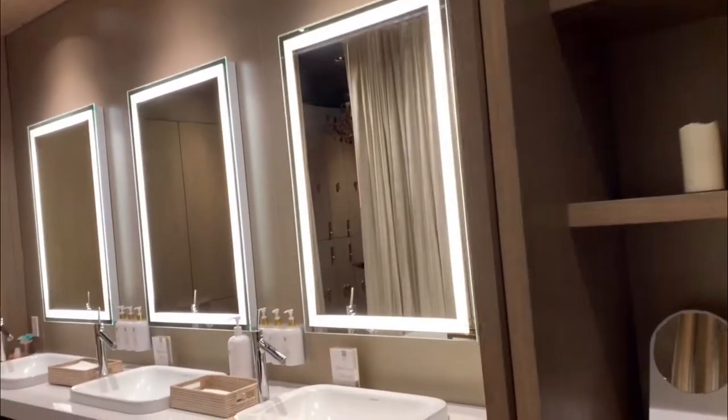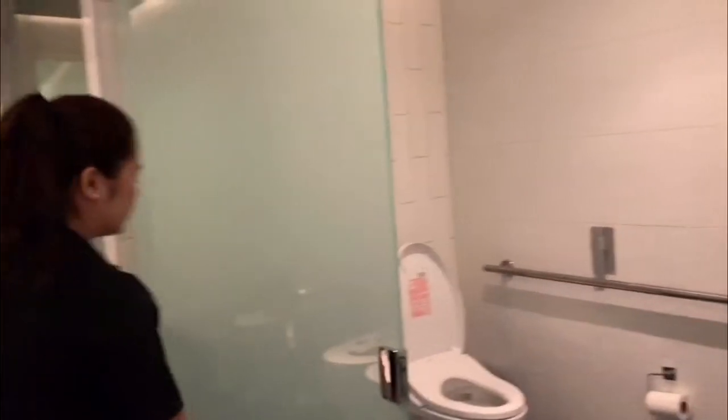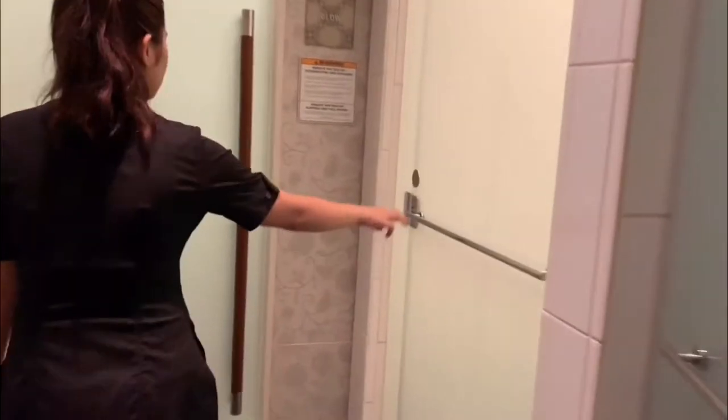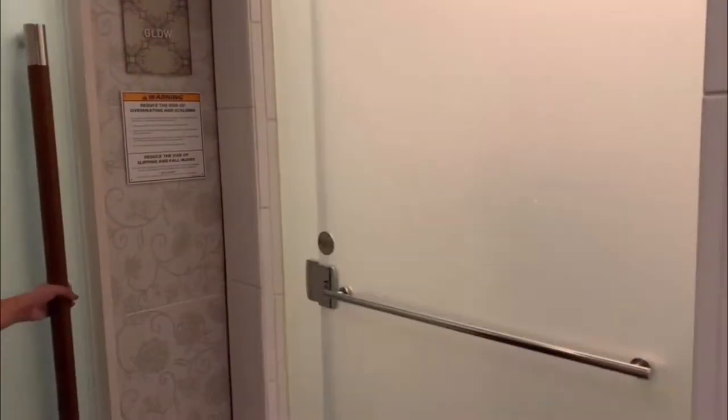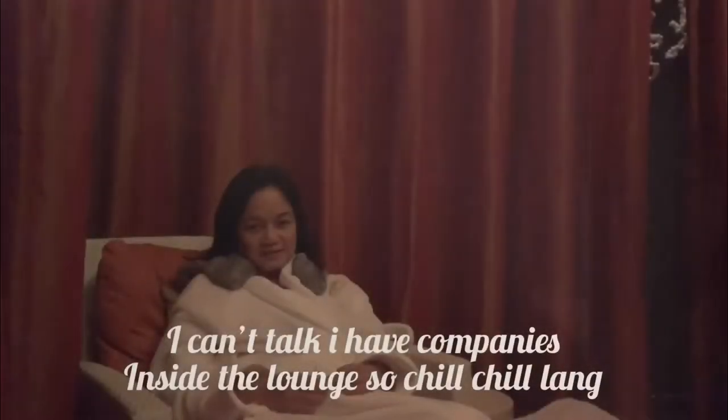So this area daw yung locker nila and the restroom. So ayun. Puntahan natin yung locker. That's the locker. So that's the restroom. Okay. Thank you. This is where you shower? Okay. Okay, that's another shower. Oh, yung sauna. Oh, this is the sauna. Ayan, mainit siya. Sauna. Okay.